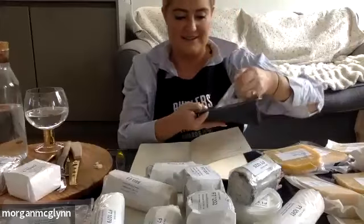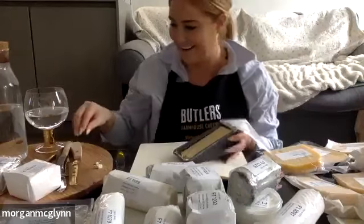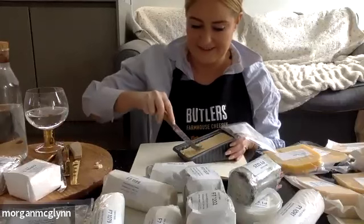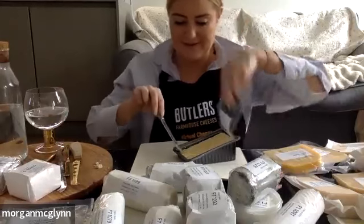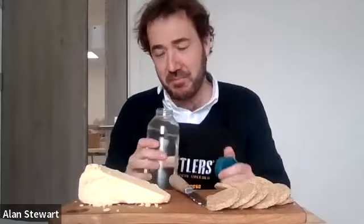Okay, so I've got this one wrapped. There's a lot to get through. Yeah, I know. It's really crumbly. So crumbly. Wow. Okay. Well, it's quite moist as well, though. Yeah, moist and crumbly.